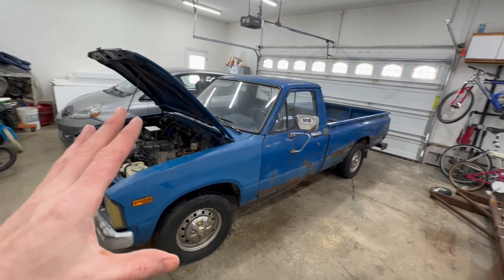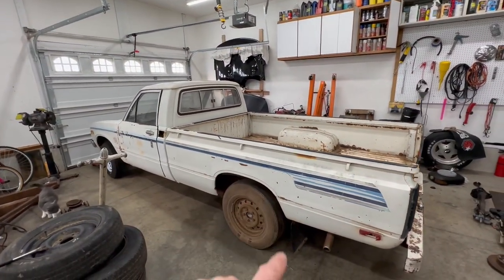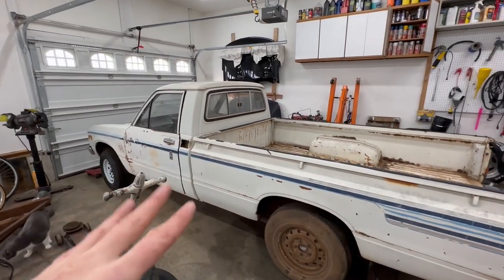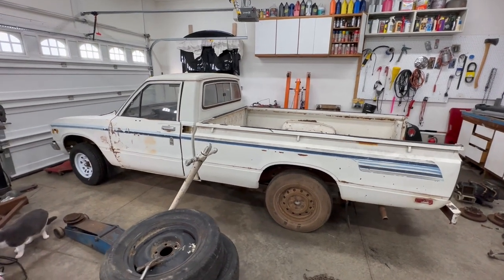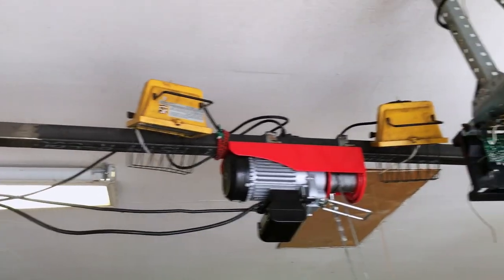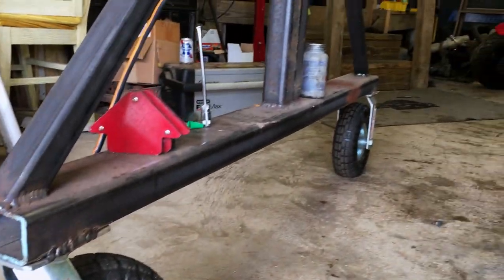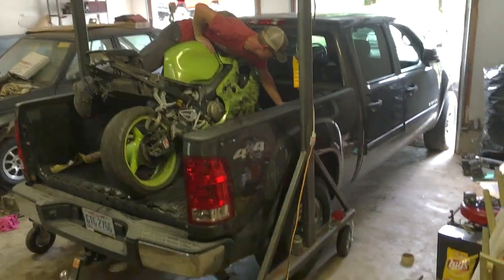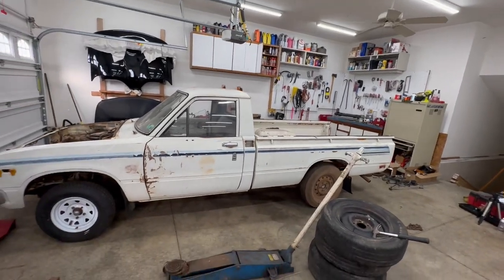So the plan is this one runs and drives. I'm going to keep this one parked out in the pole barn. But this is the one I'm going to start tearing down first. I'm going to strip this down to a bare frame. This will be my first frame-off restoration build that I've ever done on the channel, so I'm excited about that. And to do that, I have a hoist that Mikey from the shop spot built a while back, and he doesn't use it anymore because he now has a two-post lift, so he let me borrow this. And this will hopefully be enough to lift up the cab and the bed right here in my residential garage.